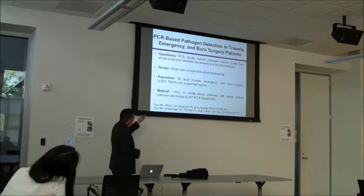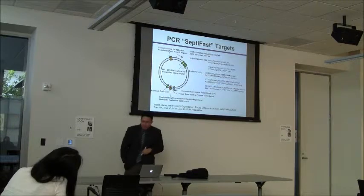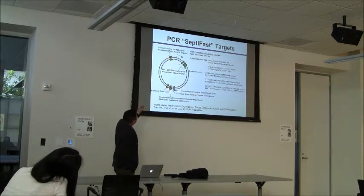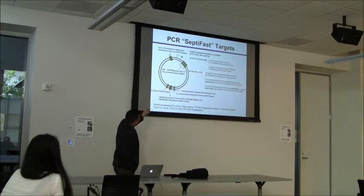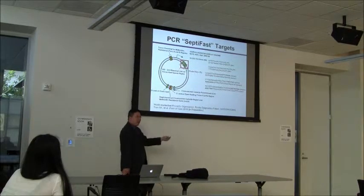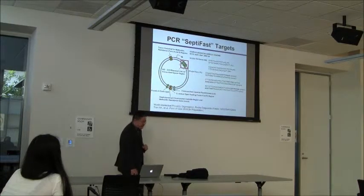And we took 1.5 mLs of blood, ran it on this assay called the SeptiFast assay. And SeptiFast is from Roche Diagnostics. And it looks at, on a pathogen genome right here, remember it's circular DNA for bacteria, the internal transcribed spacer region. What's important here is it's usually replicated multiple times on the genome. This improved the sensitivity of the assay. Rather than one needle in the haystack, you're looking for multiple needles in the haystack. That's pretty much the analogy that I like to use.